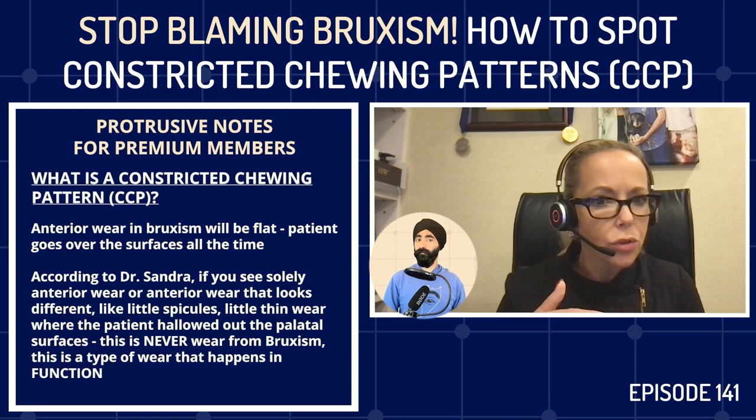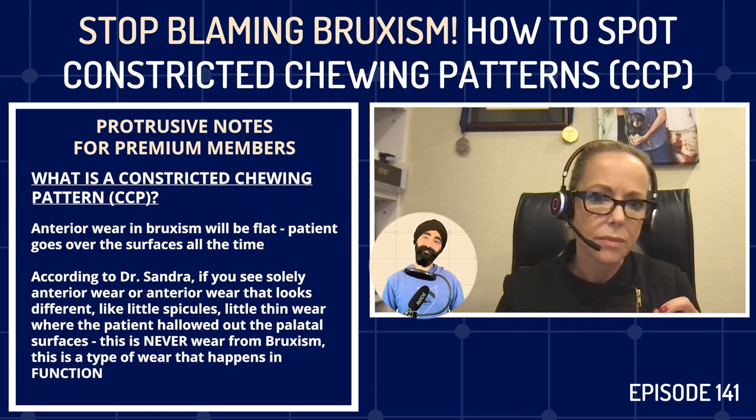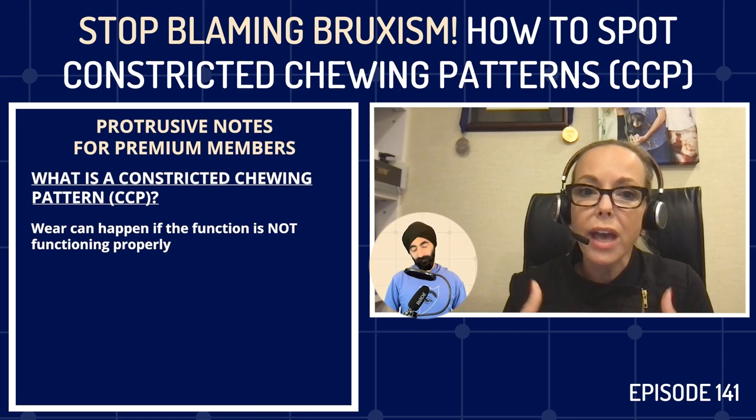Now, if we see solely anterior wear, or anterior wear that looks different, like little spicules, little thin wear on the palatal, where patients are hollowing out the palatal surfaces, this is never wear from bruxism. This is wear that happens in function. And this is what people don't understand, that wear can happen if the function isn't functioning properly.